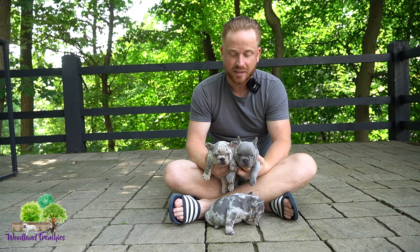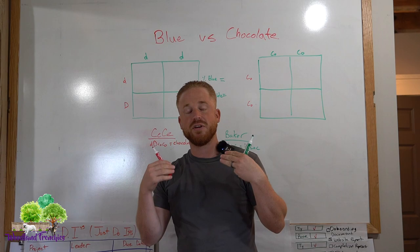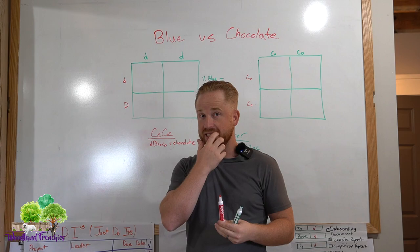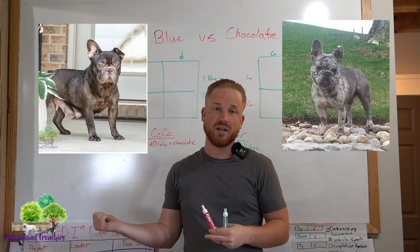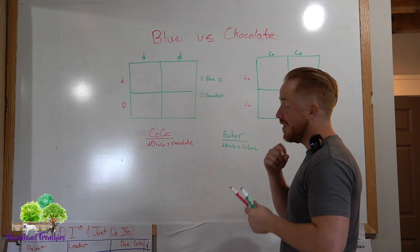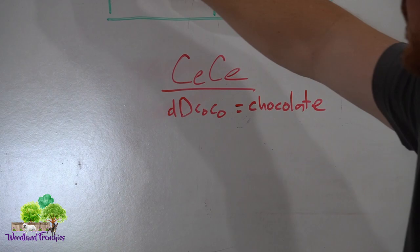All right guys, we're back at the lab here. We're going to figure out exactly whether it's possible to produce blue puppies or lilac puppies with just a chocolate mom or dad. Again, we have CC, who is chocolate. You can tell by her coat color. And then we have Baker, who's lilac or blue as well. We've got some graphs up here to show you what the percentages are and if it is possible. The red is going to be classified as CC and the green is going to be classified as Baker.